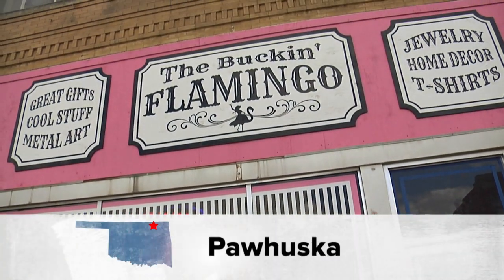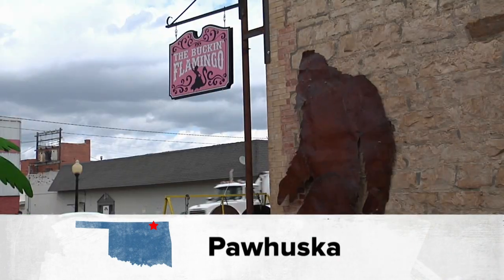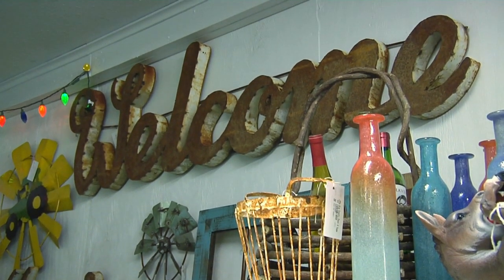The Buckin Flamingo. It's a standout store on Main Street, Pawhuska. I love it. It's perfect. There's not a mass chain of these stores, there's only one of them, the world famous Buckin Flamingo. And you're guaranteed to have a good time every time you come in, and we're gonna treat you right.